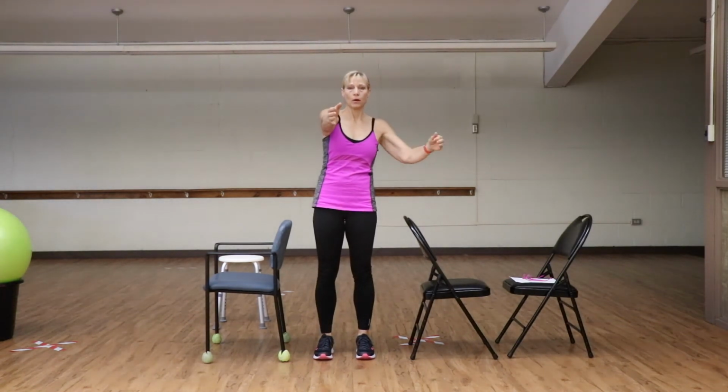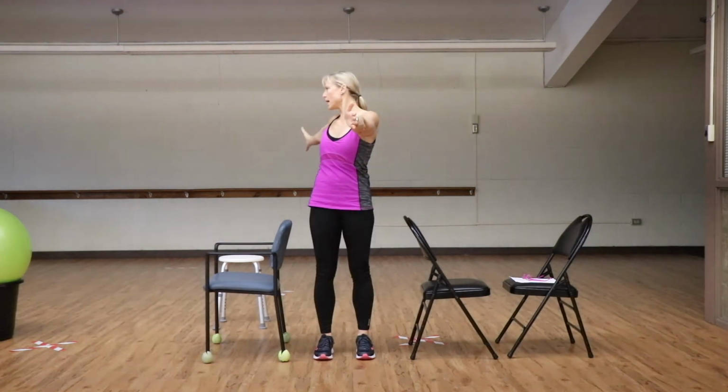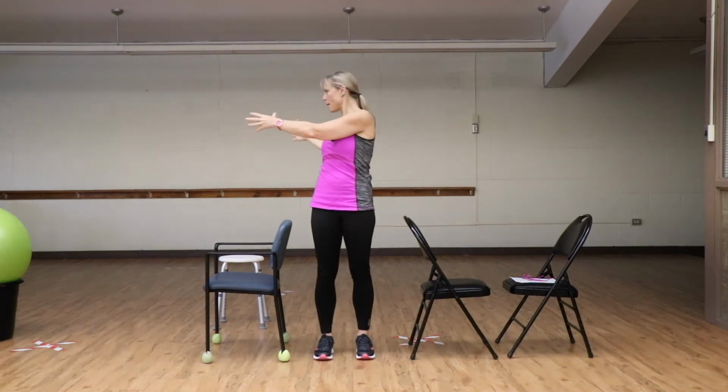And again, just like we did in the chair, let's practice some different movements. Maybe one arm reaches up at a time, or reaches out. Or one arm reaches back to our left, like we're backing out of the car, or reaches back to our right. Maybe both arms reach back.